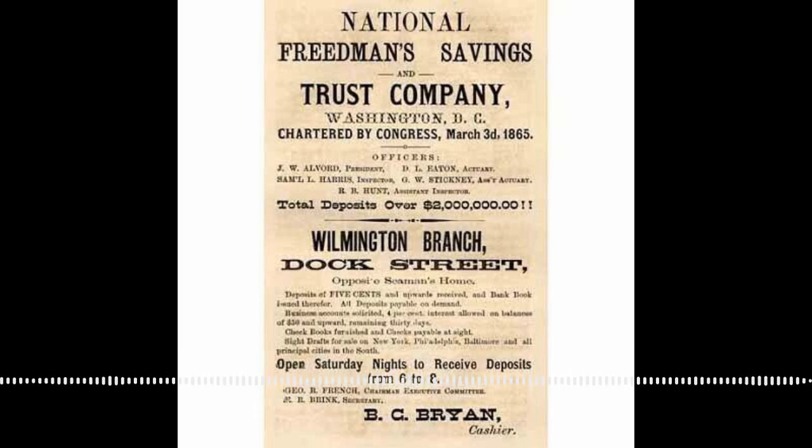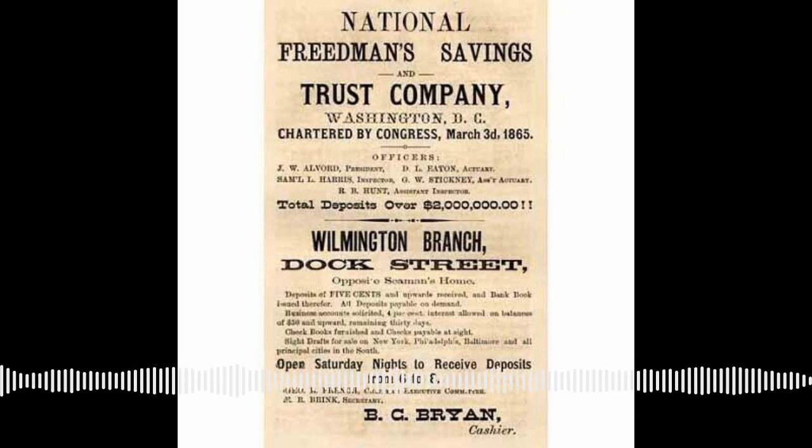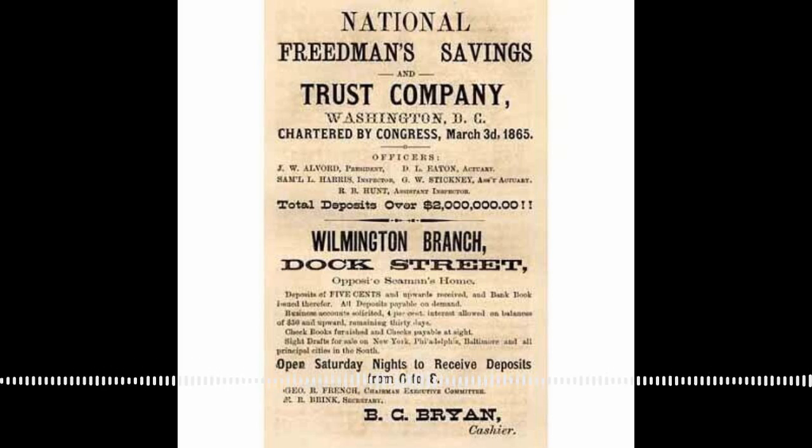Was the Freedmen's Bureau government? Yes. But the Freedmen's Bank was set up by Congress, but it wasn't being run by Congress. It was a private corporation. What's the point of setting it up? They just said, make it happen and then let business control it. Let bankers control it. The market will provide. Exactly.